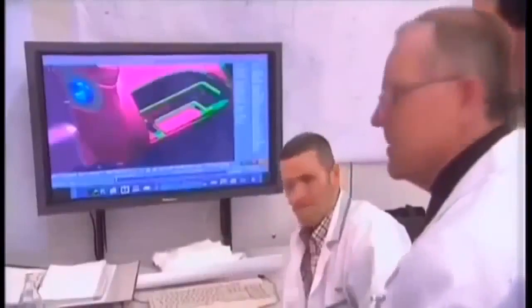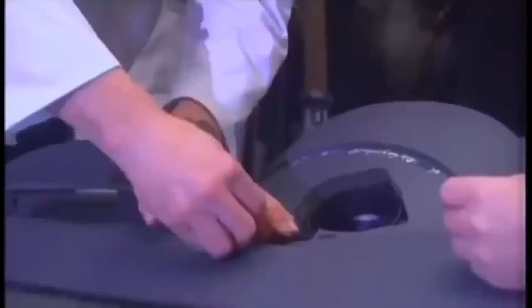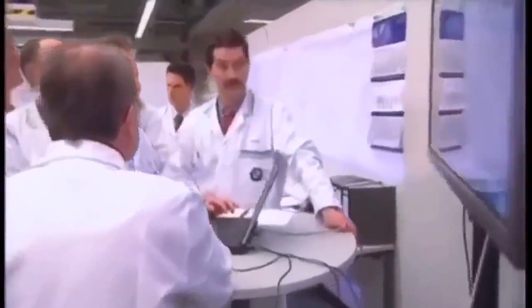But something happens that no one expected. One of the speakers doesn't fit into the hole created for it. It's a half a millimeter too big. A new, smaller speaker will have to be found. Work comes to a halt. The company has promised a new part by the end of the week.